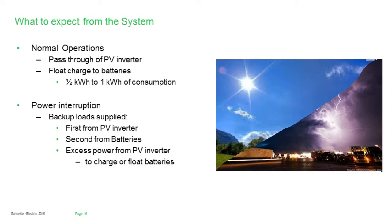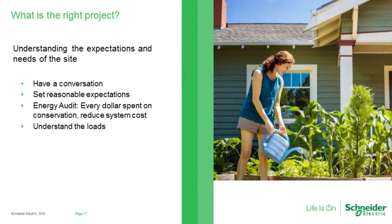And when I say overcharge, I mean push too much current onto it, which interestingly leaves the batteries perhaps in a partial state of charge because we've charged them too quickly. So a lot of things to juggle around and make sure that we find that balance. And it is a careful balance that needs to be done through some analysis of the loads, in the nighttime and the daytime. What is that right project?